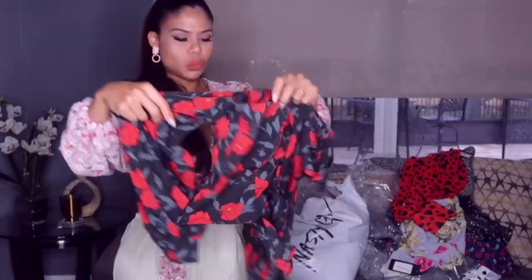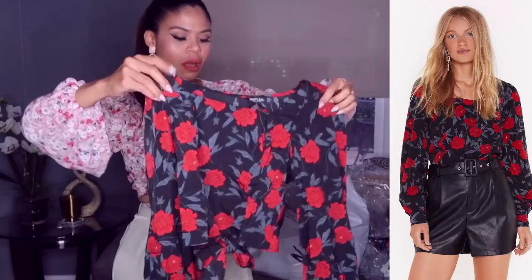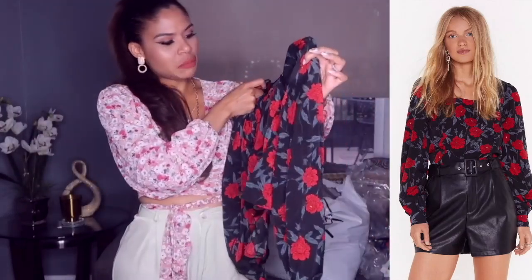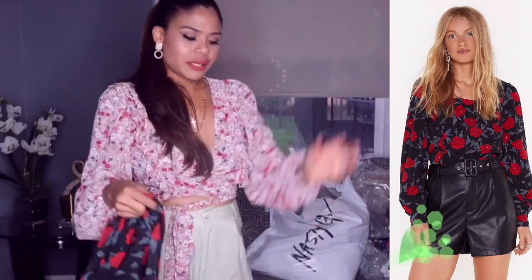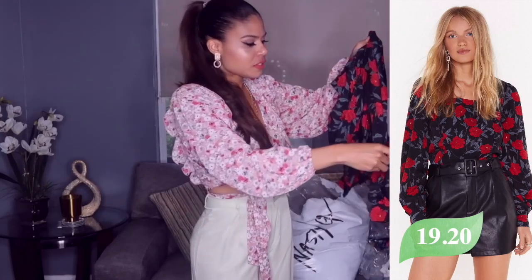Ooh, this is so pretty. Oh my God, look at the print. This is another item. It was in the cart for many months. And I was just like, save it for later. I don't know why. So pretty. I love the balloon sleeves. Did you see this one? This is from Shein, and this is just perfect. These balloon sleeves are perfect.